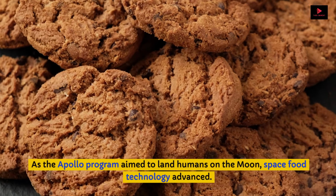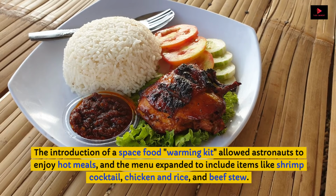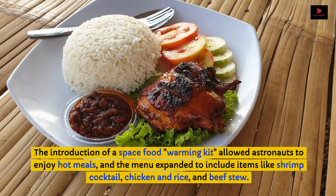As the Apollo program aimed to land humans on the Moon, space food technology advanced. The introduction of a space food warming kit allowed astronauts to enjoy hot meals, and the menu expanded to include items like shrimp cocktail, chicken and rice, and beef stew.